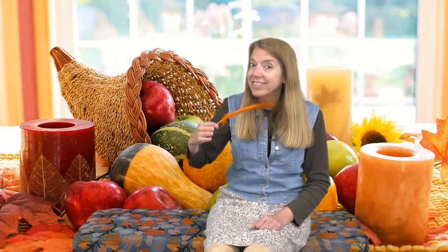Oh, wear a feather, wear a feather, anywhere at all. Can you wear it on your knee? Show me your knee. We can wear it on our knee, on our tummy, on our neck, kind of tickles, on our head.